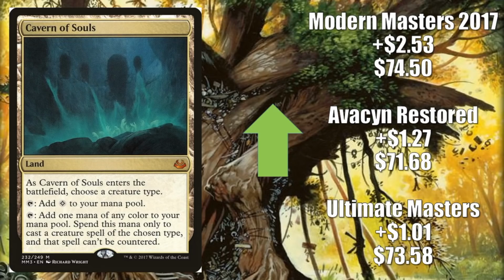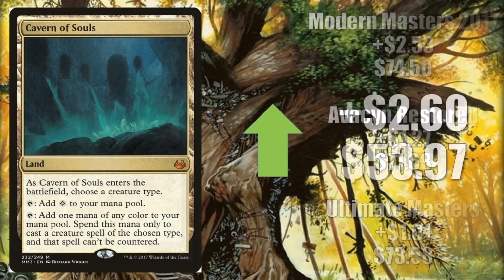But with everything going on recently, this card has gotten even hotter. Slivers got hot because of Modern Horizons. Now Elementals are taking off because of Core Set 2020. This card is just going to keep going up and up and up until it sees yet another reprint.